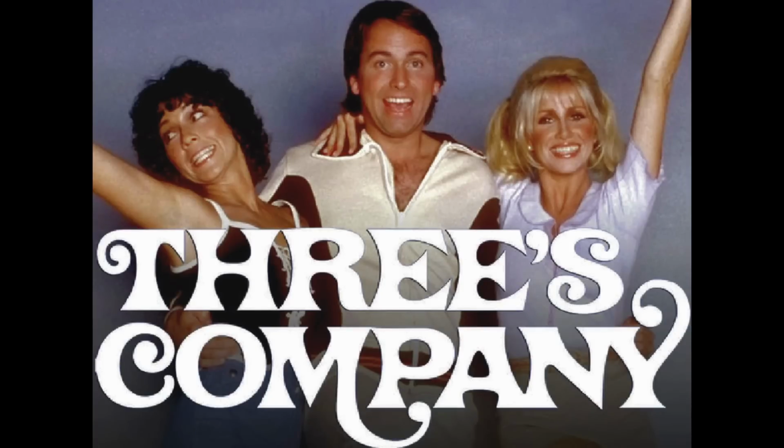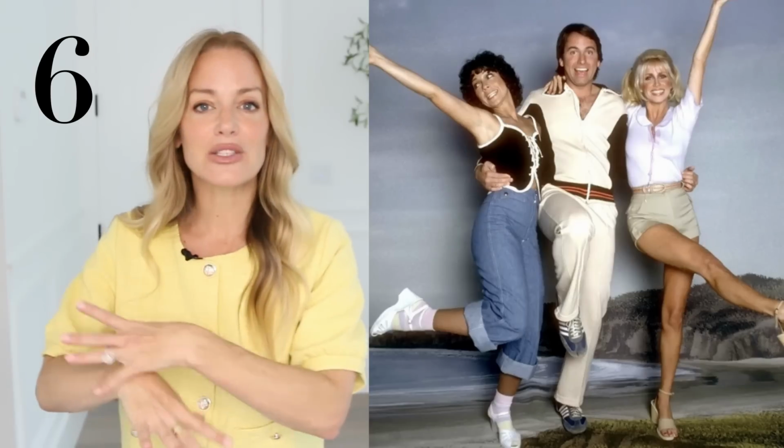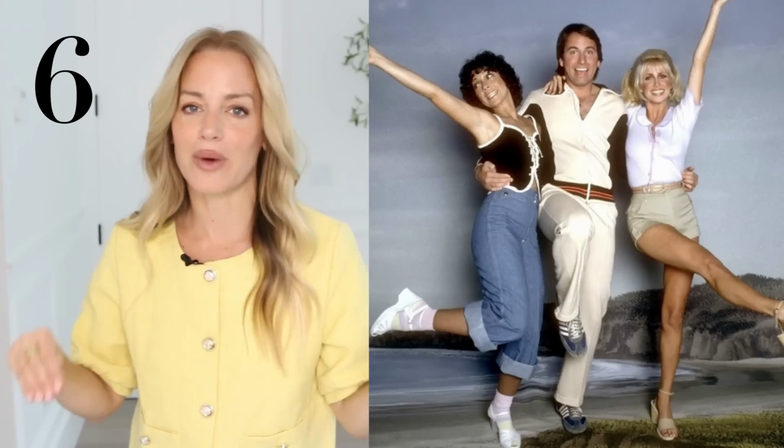So what can you do instead to create more length and make you look more slim? Well, first of all, it's what I like to call the Chrissy Snow effect. On Three's Company back in the 80s, Chrissy Snow always wore nude heels. Why? Because that's going to create more length in your body. So obviously all of us have different skin tones, but when you find sandals or shoes that match your skin tone, that's going to create more length in your body.